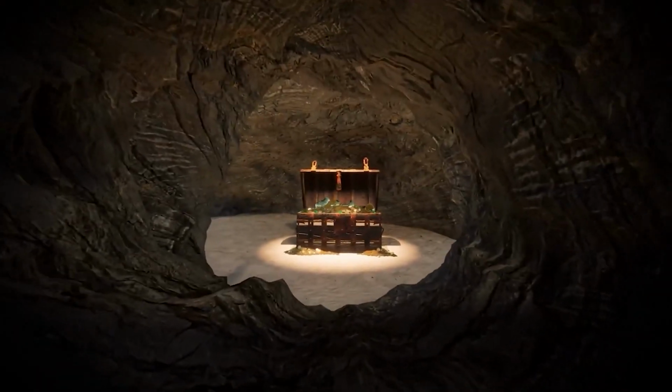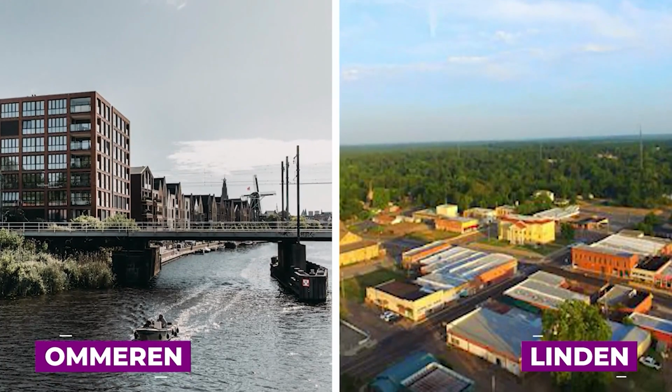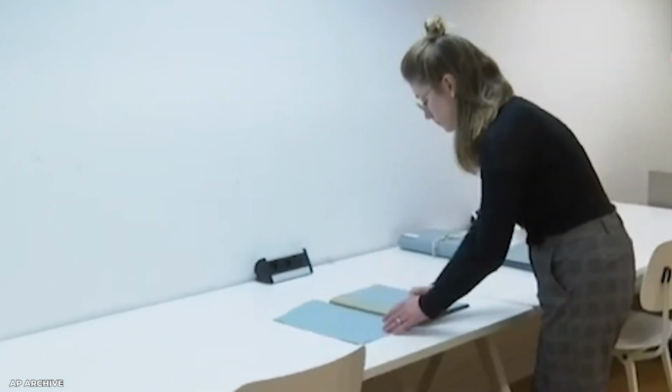It would appear that the treasure is buried somewhere in the vicinity of Omren and Linden, both of which are located in the Netherlands. According to a statement that was given by Annette Walkens of the National Archives, which was televised in the Netherlands, there was an explosion at a branch of the Rotterdamse Bank on the Velperweg during the defense of Arnhem.